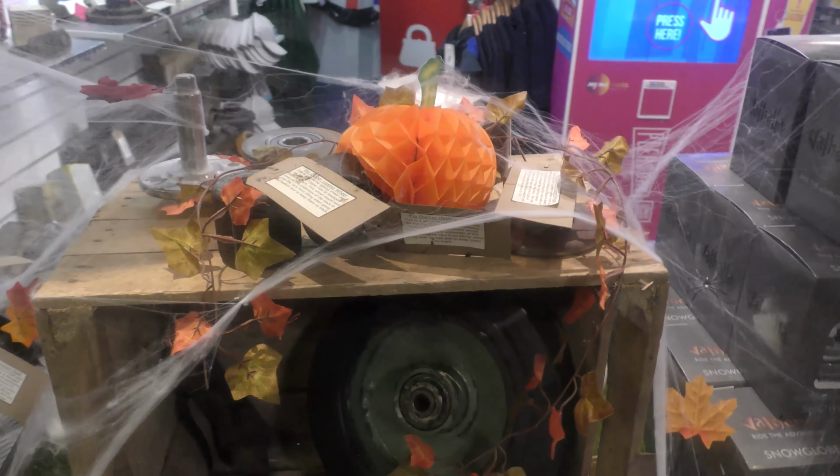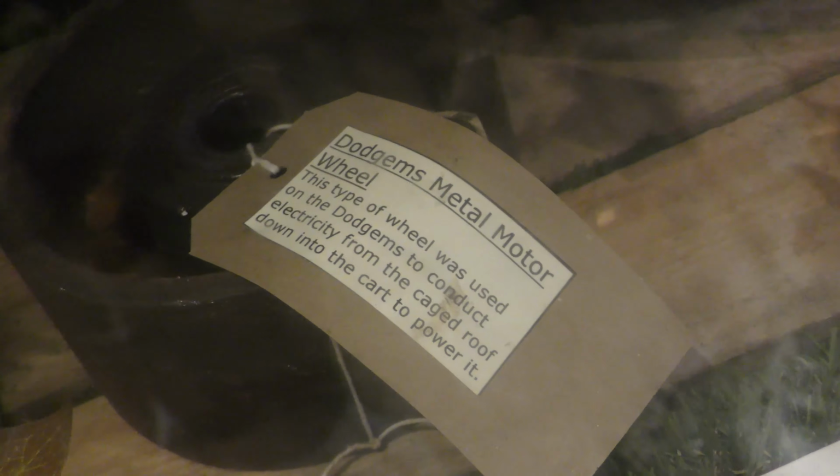And one of the good things about the shop over here is they actually sell genuine ride parts, if they need repairing or anything. Yeah, so there's old wheels here. Not quite sure what that one's off. What's this one? It's a Dodgems metal motor wheel. It's used on the Dodgems. What's big? It could be off the horses.